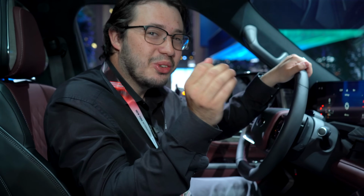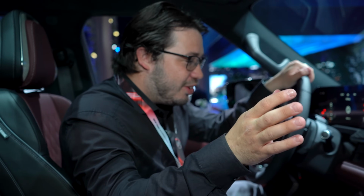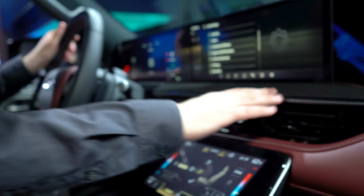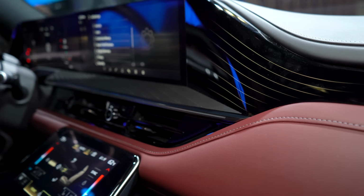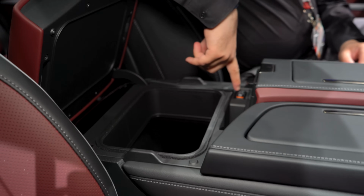I am now sitting inside probably one of the most luxurious vehicles that I've seen come out of Infiniti, Nissan, Acura, Lexus, any of them. I mean, this is absolutely amazing. In here, you've got the lines here that are supposed to represent that bamboo forest that they were talking about. You've got plenty of storage down in here with a cool box as well.